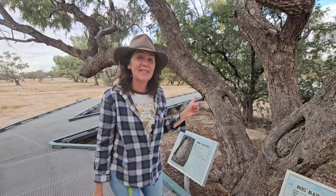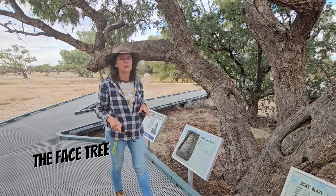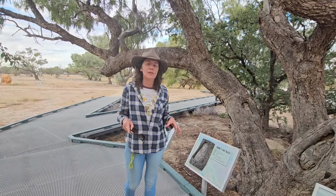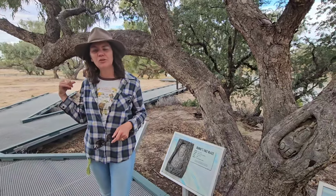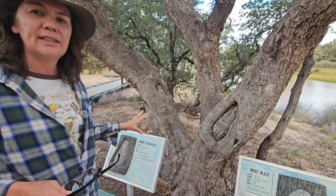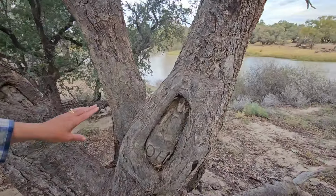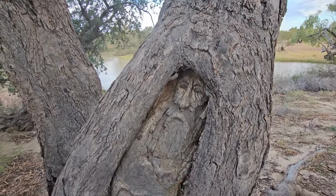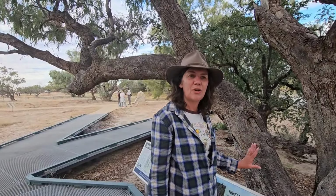This tree here is called the face tree. So this one is where a photographer, sometime after Burke and Wills died, decided that they wanted to have a memorial tree for Burke and Wills, which is the dig tree is actually about 30 metres behind me. We'll show you in a minute. So they came and they carved these faces into this old coolabah tree. You can't really see that one. That's just their initials. But you can see this one, which is pretty cool because we're talking back in 1898. So that tree hasn't grown over as yet.